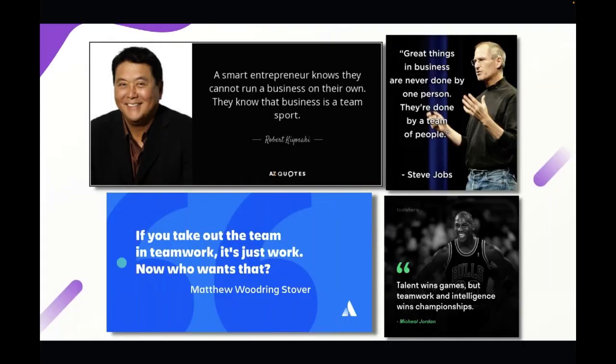Lots of people, more than I can fit on this slide, all say the same thing, right? Steve Jobs: great things in business are never done by one person. They're done by a team of people. Michael Jordan, even in sports: talent wins games, but teamwork and intelligence wins championships.